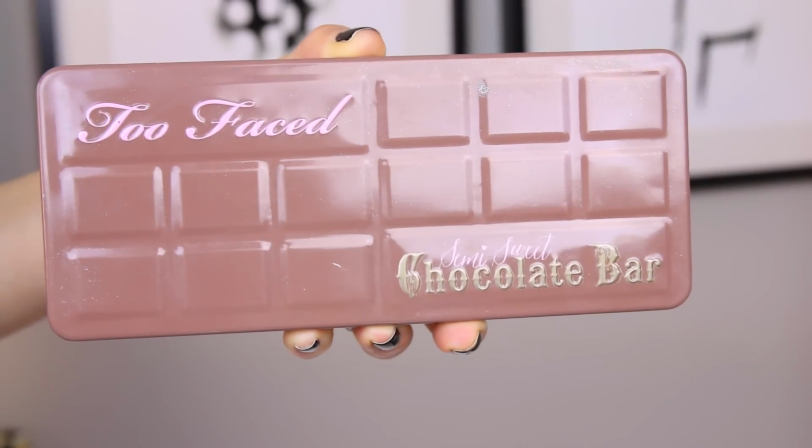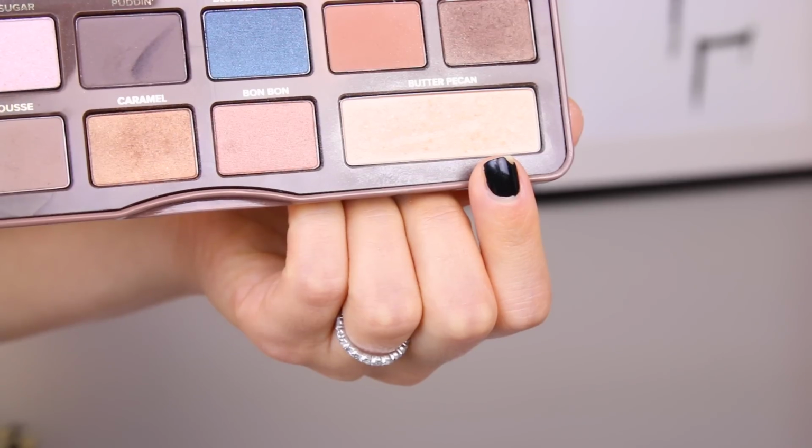So in terms of highlighters, you can experiment and try different ones each time. Lately, I've been really liking Butter Pecan by Too Faced Cosmetics, so that's what I'll be using today. So I'm just gonna grab a little bit on my brush, and then again, dab on the high points of my cheeks and take it up.